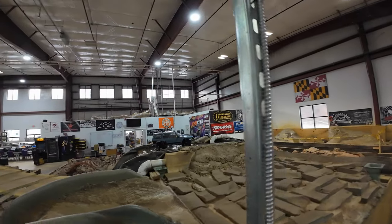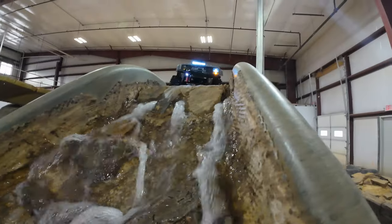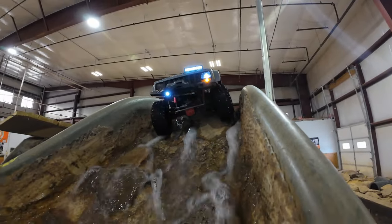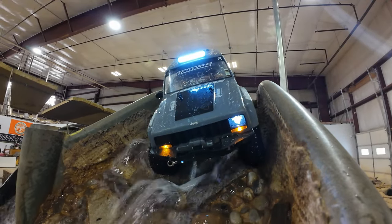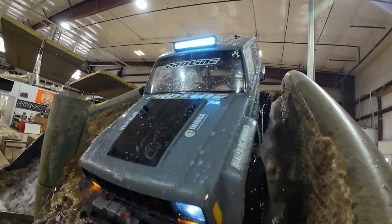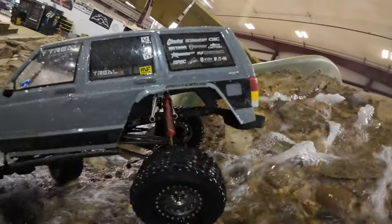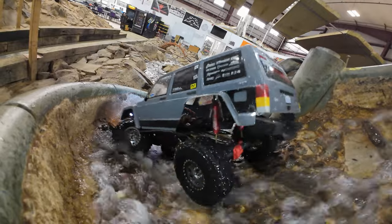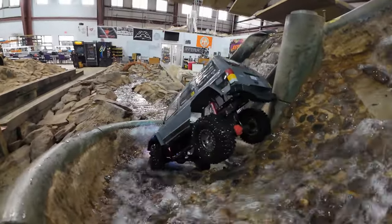You can rent your time indoors, and I think it probably was $15 or $20. It depends if it's a weekend or weekday. This was a weekday. Really wasn't busy. Of course, you probably could have five or six vehicles out on each of these tracks. And they also do offer a slick floor-based track if you want to do drifting.